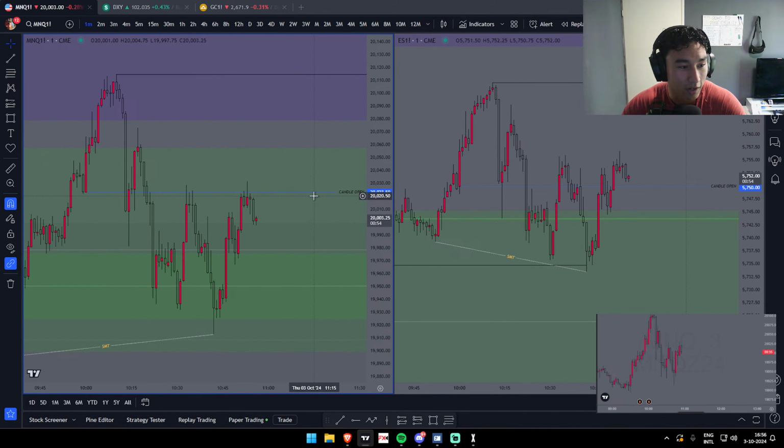What is Combine and Express in TopStep? Combine is your trading combine, which is the challenge account, and the Express account is when you're funded.